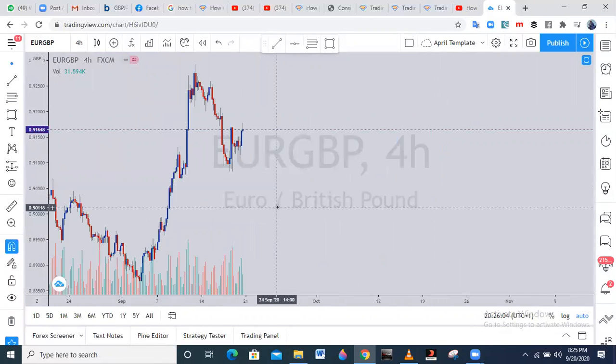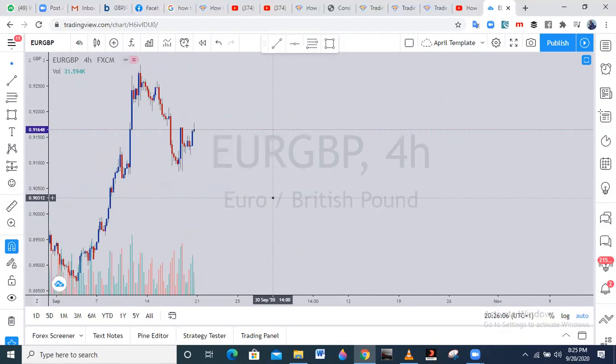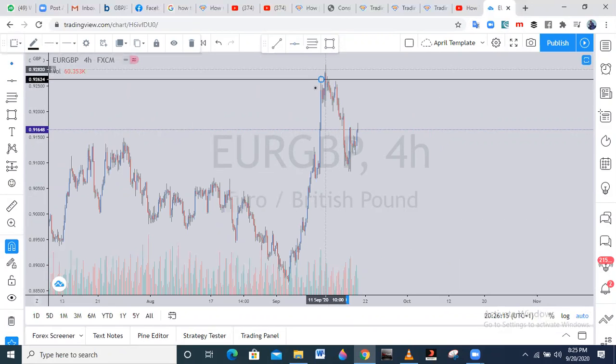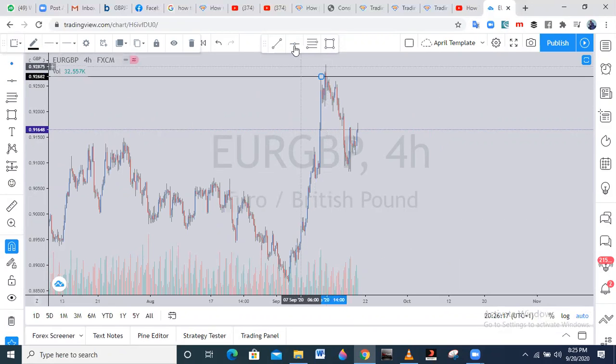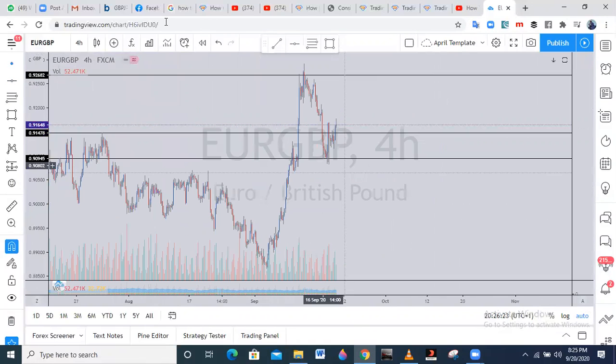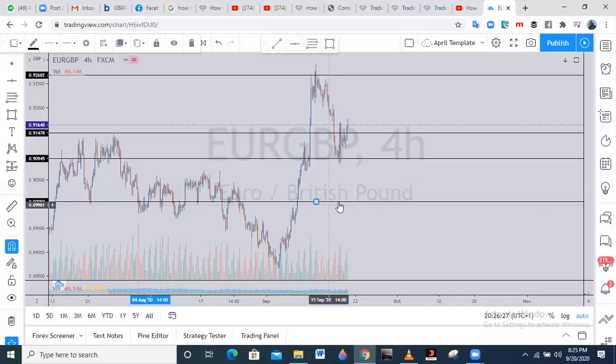So this is obvious. This is Euro GBP. So let's put our key levels in fast.